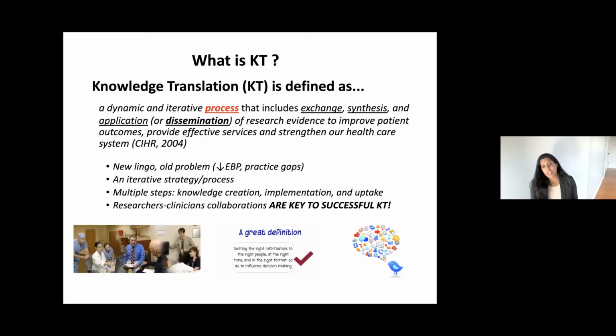If you think of knowledge translation, it's a new area of research or a methodology being applied in research, but it's addressing an old lingering problem: the fact that there is decreased use of evidence-based practices. There are huge gaps that exist in the practice setting, and it's looking at addressing those gaps. So this whole thing happens in a very iterative way. As you can imagine, there are multiple steps that need to take place, and the collaboration between researchers and clinicians is key to successful KT.